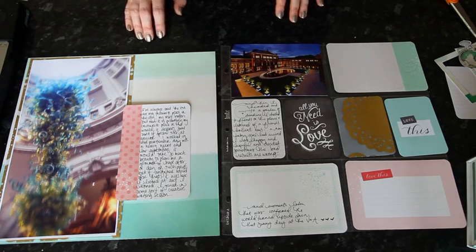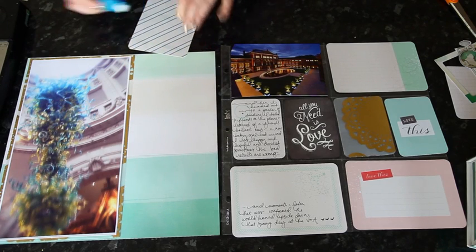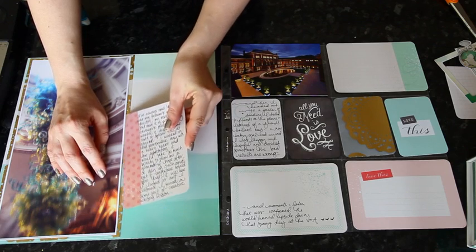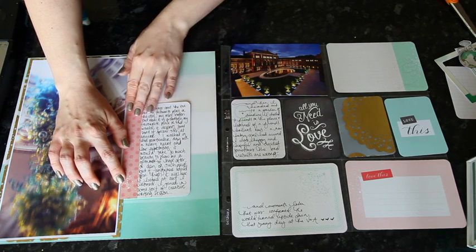So why don't I go ahead and start sticking things down on the page? But I hope that might help just a little bit with how you could treat things when you're journaling slightly more emotional moments that seem to be a little more intimidating.